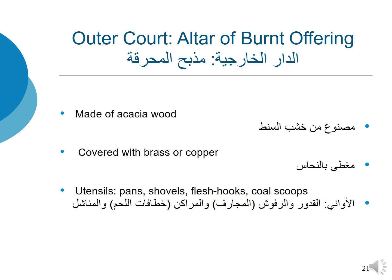So one entering the court would see utensils related to the altar as well. And these would include pans, shovels, flesh hooks, and coal scoops.